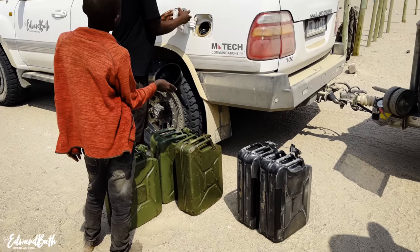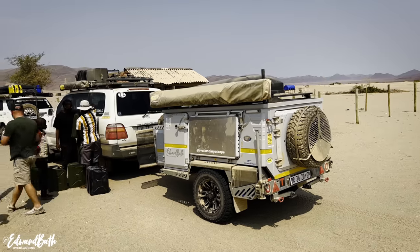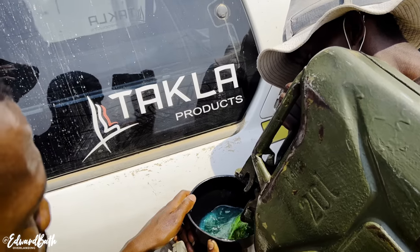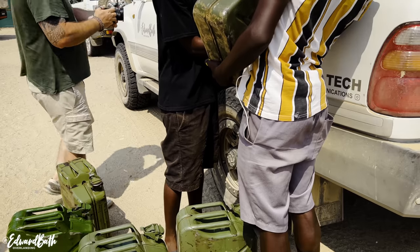The diesel here is very expensive and isn't great quality. I paid 3,200 Namibian dollars for 80 liters, and it's diesel I certainly wouldn't want to put in my 200 series. It's amazing to see how people live out here, but it was time to head to camp.